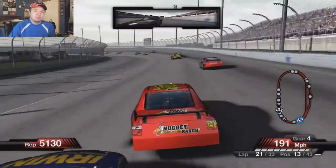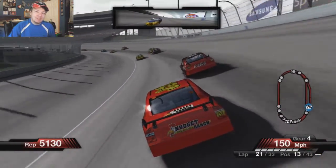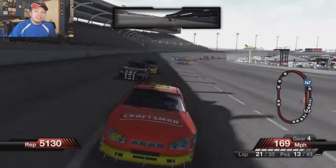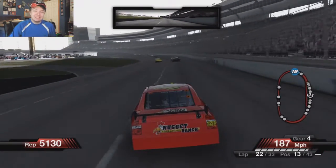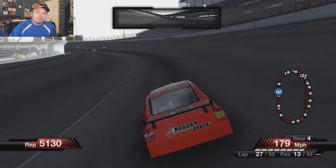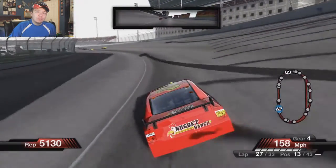McMurray, I did not want to be stuck on the outside as he's trying to make a pass on me with this lap down car in the way. Well, okay, that was a little bit easier said than done, and he's going to hold up McMurray, so I get lucky again. Starting lap 27, about 7 or so laps left to go. Still in 13th, there's a bunch of cars right behind me trying to get by me, so that's starting to pose a little bit more of a problem.